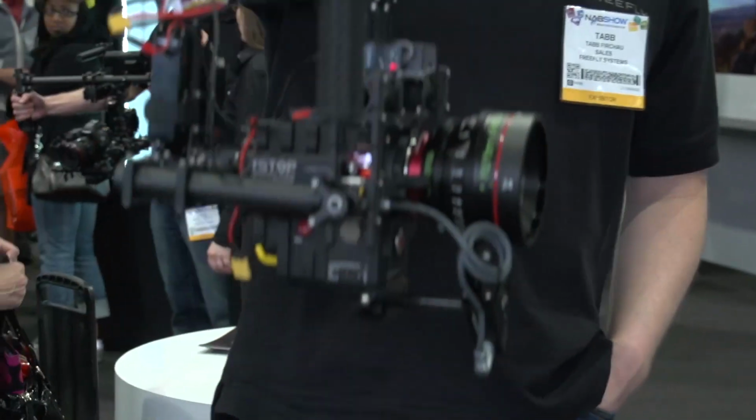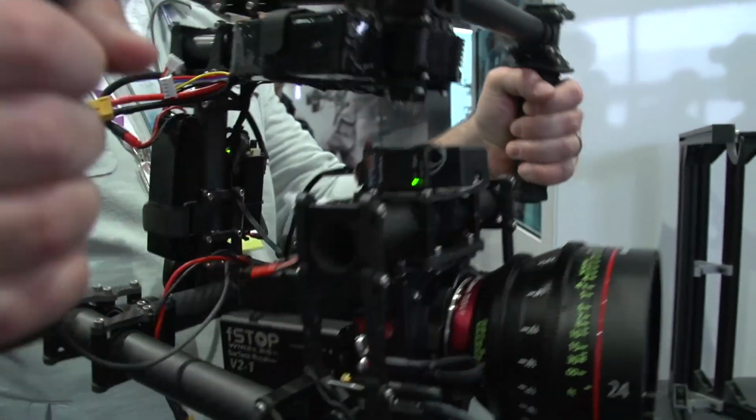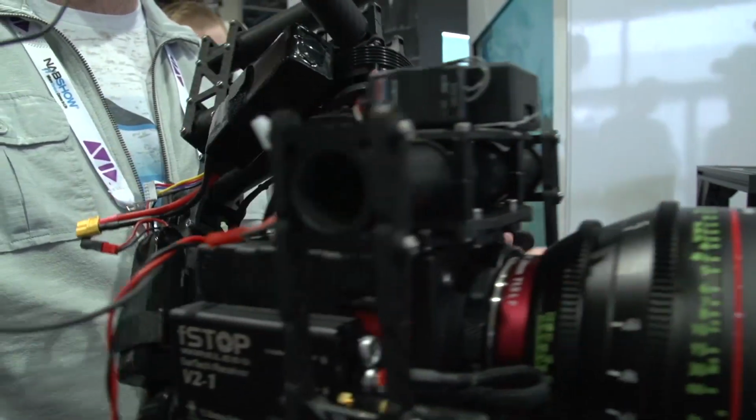And so then your standard model, what can that handle up to? This is the max. So an Epic with, we've got a 24mm Canon Cine Prime here. I would say this is the biggest setup that we intend for the M10. Right. Just to be clear, 24mm Cine Prime, follow focus, wireless HD, and I think that's kind of what we recommend for this.